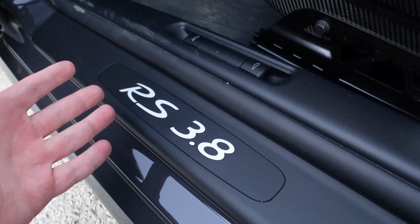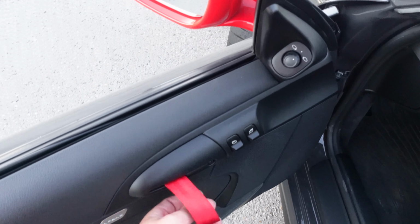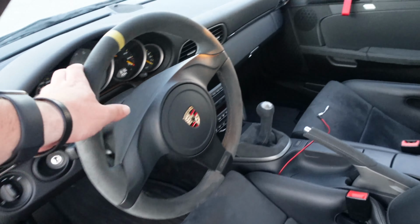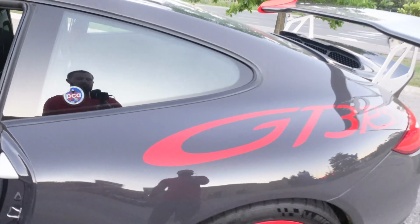This is the RS 3.8, because obviously this is the regular GT3 RS. There is the 4.0 model, but that is extremely rare and extremely expensive. Also, just like other GT models, it has the door strap as a handle. Obviously, it is older, so you get the older tech from the 997 generation. But very cool overall.